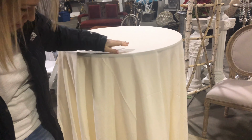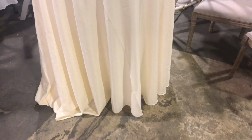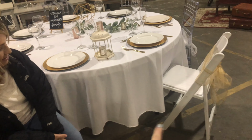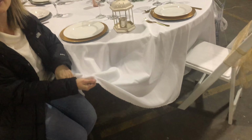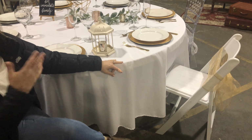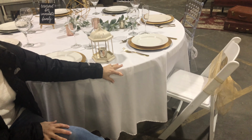Yeah, so that's how they'll come on your rectangles. Okay. This is what we call 3/4 drop. This is a different company. And that's cute too, but I don't like that I can see the leg. Yeah. And this is a polyester linen, so you can feel the difference. I was looking at polyester. Oh, different. So it's like coarser. It is coarser. Yeah. And these, if you're setting up in the morning and they sit all day, I think these would be just fine as well.